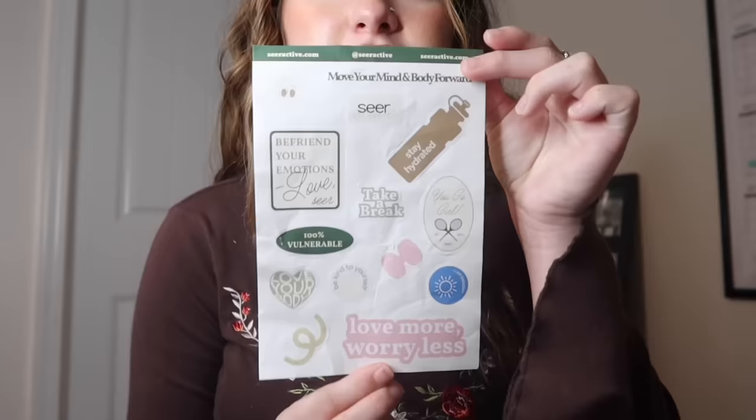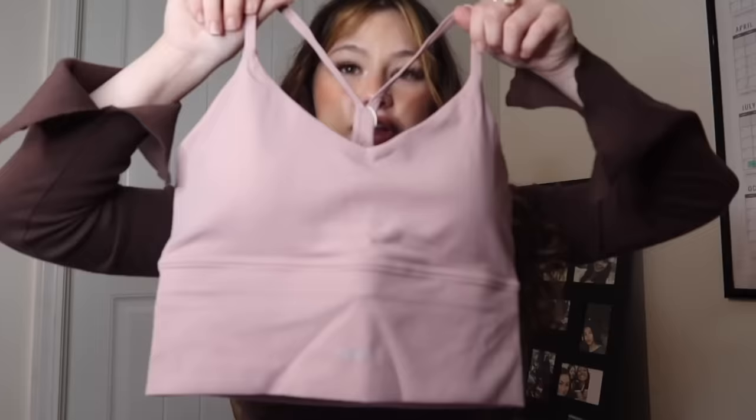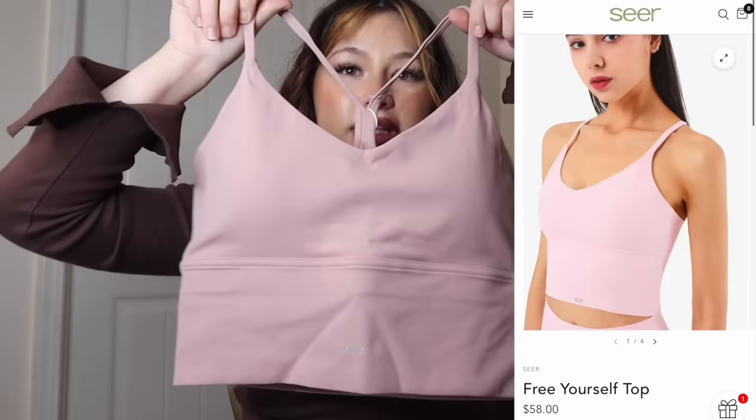Actually, I'm gonna take a picture of it on my Instagram too, because I just can't let this packaging go to waste. This is so cute. Now we're gonna see what's inside the mystery package, because I have no idea what this company is. They sent me some cute little stickers. First thing we got is like this little mauve, light pink colored.